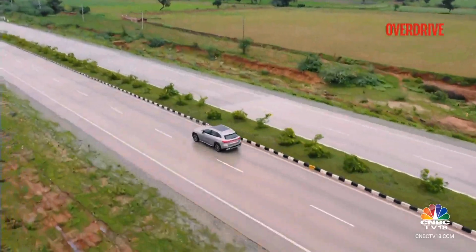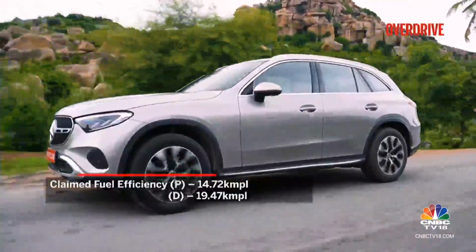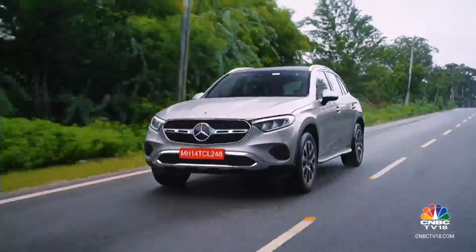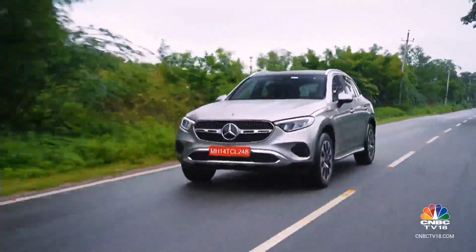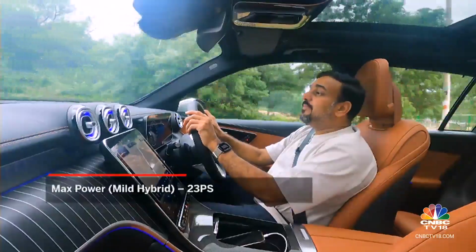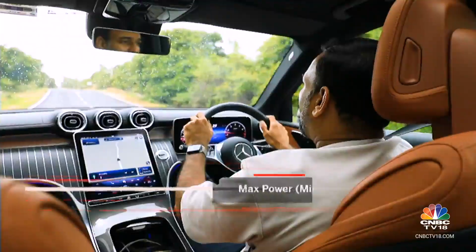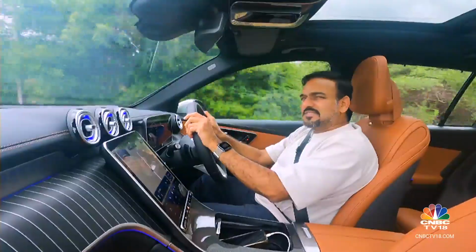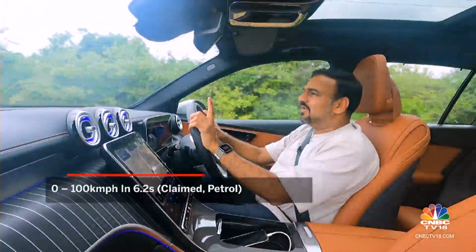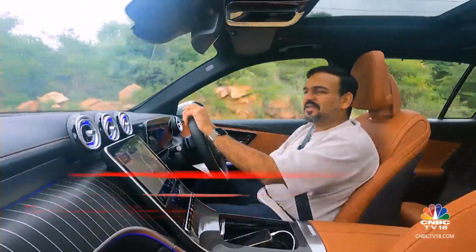The mild hybrid system improves the fuel economy of these engines by 15 and 10% respectively, while lowering their CO2 emissions as well. In fact, these are now 2 of the cleanest engines in the category. Both the engines also get a 23 PS boost from the integrated starter generator, or the 48-volt mild hybrid system. And with that kind of assistance, both the engines are actually quite quick. The petrol, for example, goes from 0 to 100 in a little over 6 seconds.